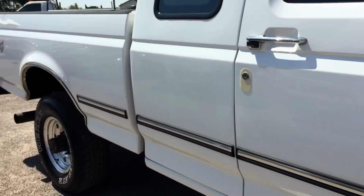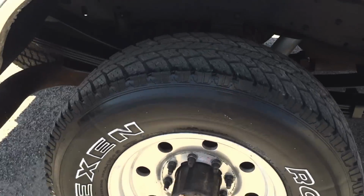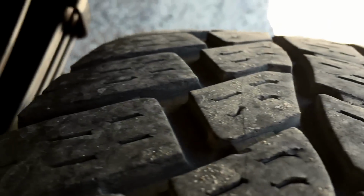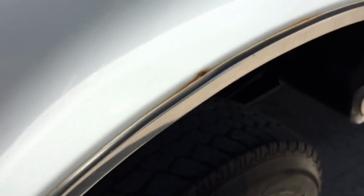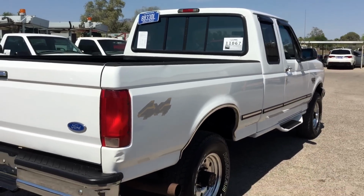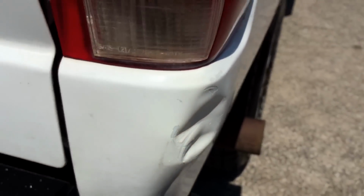Get some pictures of this thing on the interior. I think my detail shop did some painting on the undercarriage to clean it up a little bit and protect it a little bit. You can see a little bit on the edges here, but that's not even close to poking through. Tires all the way around are probably about 50% tread. That's the biggest thing I've seen on this truck right there.